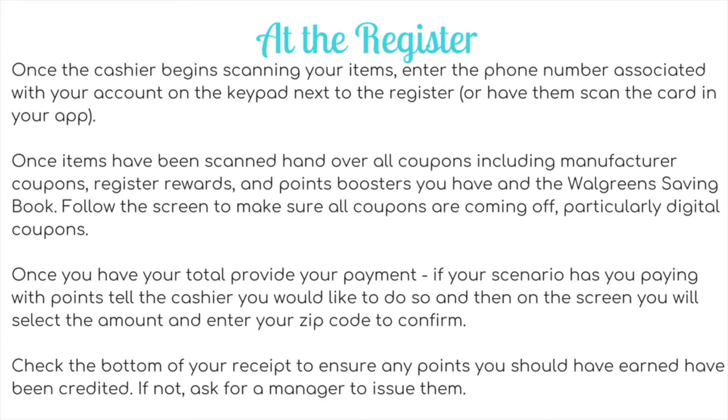So once you've done that, you're at the register, and this is what happens. The cashier will begin scanning your items, and you then enter your phone number associated with your account on the keypad next to the register, so where you scan your credit card to pay, scan it there, or have them scan the card in your app.